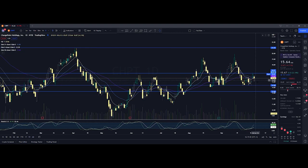I know some of you might disagree with that, but as far as where we are, we're still above the 9 EMA, which is at $15.59. And we also have the 50 EMA, which is at $15.65. So the fact that we closed right around that level, just 1 cent below it, Chargepoint still looks good.